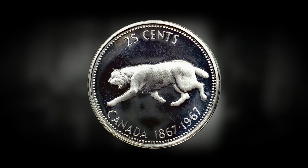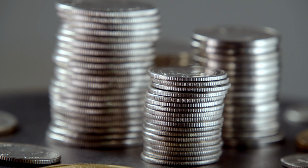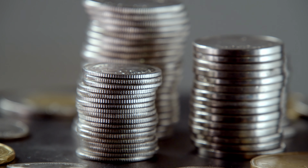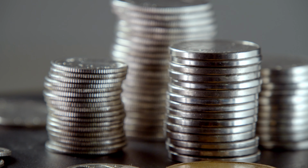Now, before we get into the values for these nickel Bobcat quarters, some of the details and specifications of any of these are off and may indicate that you do not have a legitimate example. First, I'm going to discuss the details and specifications for the regular silver issues of the 1967 Bobcat quarters.